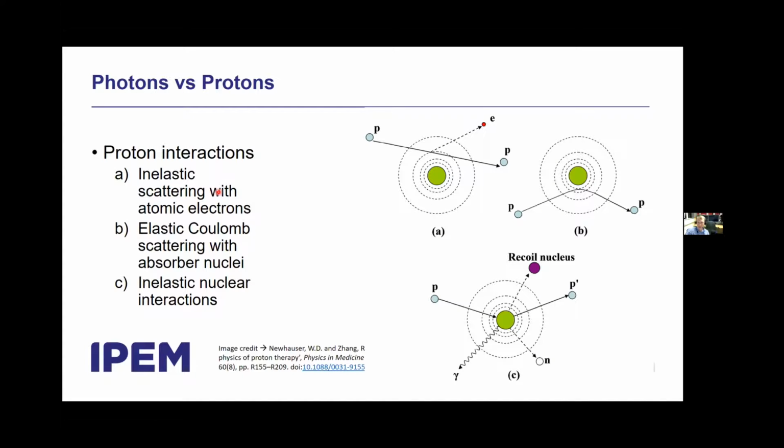Protons, on the other hand, we're talking about protons now, are charged. So protons are charged, and so they interact with a large number of absorber nuclei simultaneously over a very long range. And they have three important interactions in tissue. All right, there's inelastic scattering with atomic electrons. These are so-called soft collisions, and they are the most likely thing. The most likely thing is the proton is unaltered from its trajectory and it kicks off an electron, which then goes on to cause further excitation and ionization and so on and so forth, the concept of absorbed dose, right?